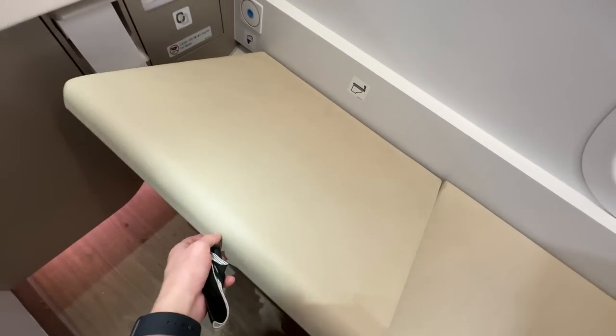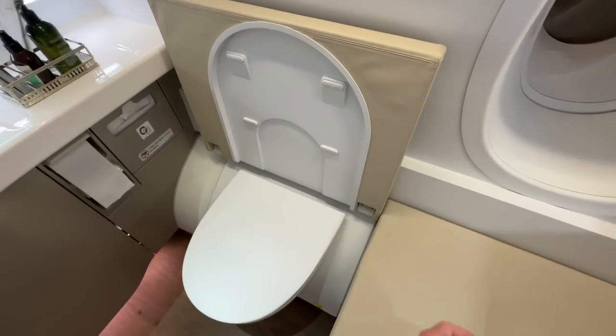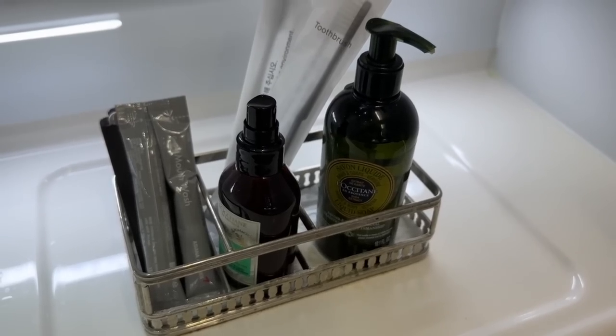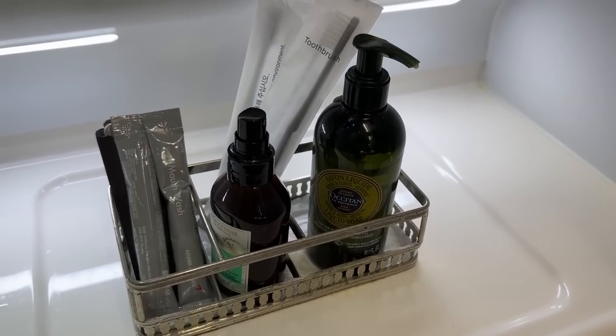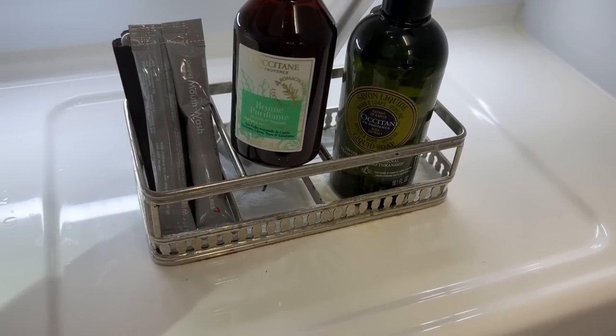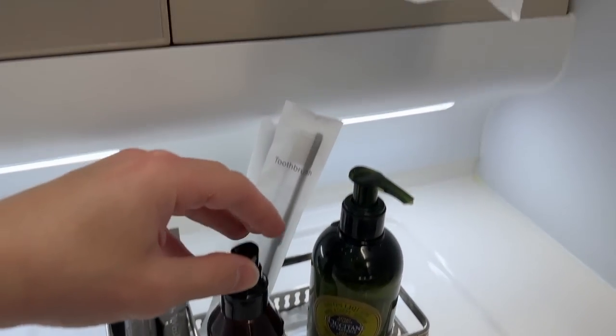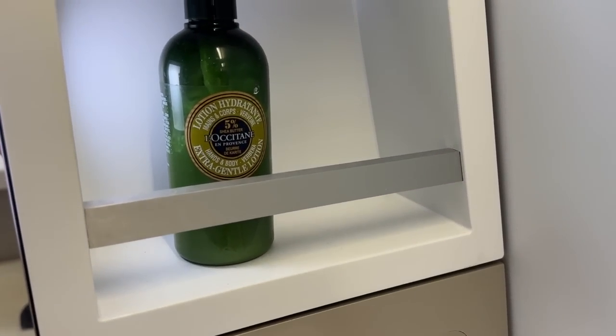Just like the Qatar A380, you can lift up the seat cushion here in order to access the toilet, which you can use, but if you're not trying to use the toilet, maybe you're trying to change into your pajamas, you can use the seat for that. They did also give you plenty of amenities to keep yourself freshened up while you were on this flight. Although Emirates is the only one with an onboard shower, you can still keep your mouth fresh and keep yourself smelling good for your arrival.